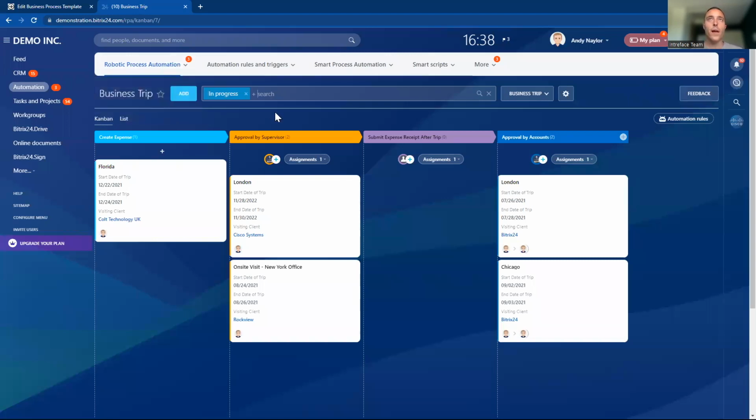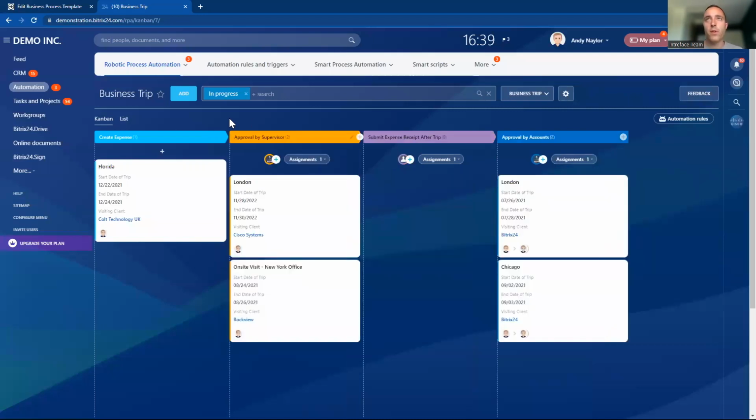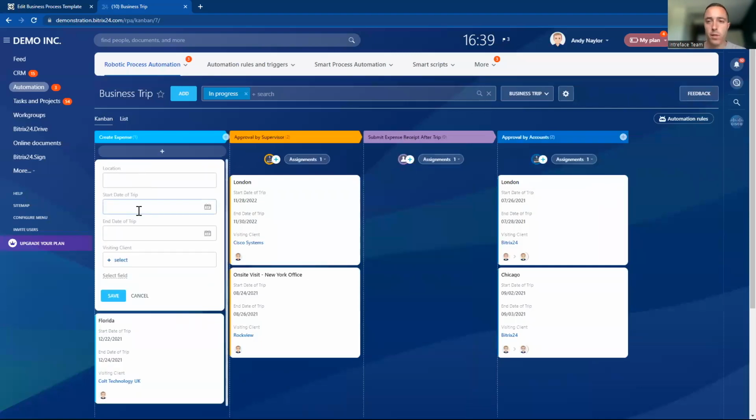And essentially, the way this works is you create different stages here to manage your HR workflow. So here we can see this is a RPA for managing business trip expenses. So you can see we've got different stages here that we progress the request through. So first of all, we create the expense. Okay, so we can see, again, very similar, there's a form that you need to fill in. And again, that's completely customizable. So you can customize exactly what information needs to go onto that form.